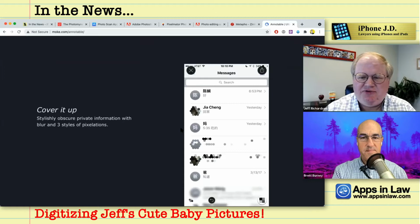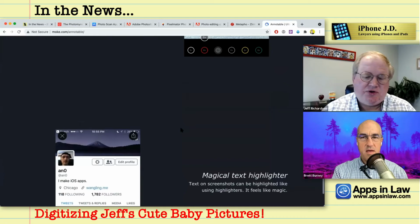If you just have a picture and you just want to jot something on top of it before you send it to somebody, it works. It works well. It's very simple to use. You can easily use it on your iPhone too. We could just do a whole hour on photo apps.